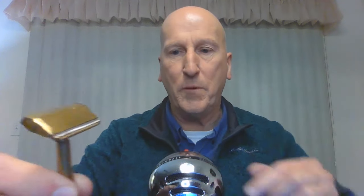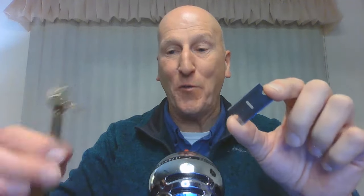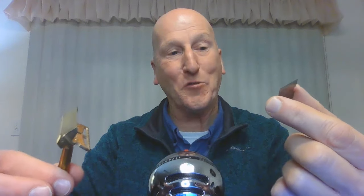Now, you can go ahead and have shaves with this edge right here, and then after it gets to the point where it gets tuggy, it starts to pull a little bit, then you open it up and you flip the blade over and you have a fresh edge without having to grab a new blade. So you just flip this around. How about that? Absolutely fantastic. Looking forward to shaving with this razor and this blade as well.